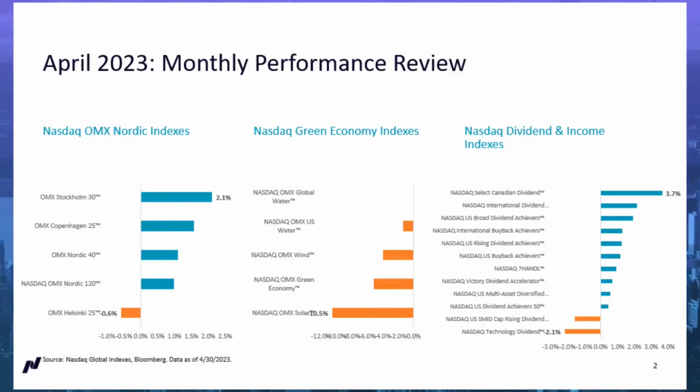Yeah, so starting off with those dividend payers, the Nasdaq Select Canadian Dividend Index outperformed, up 3.7. We saw the majority of those dividend income indexes finish up for the month of April. The Technology Dividend Index, again that tech theme, did finish down 2%. So again, just going through that theme of overall weakness there for tech. In our Green Economy Index lineup, solar finished down 10. We had wind finish in the negative, generally weakness across that suite.